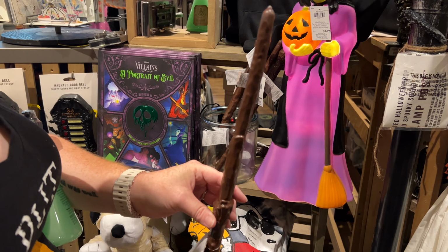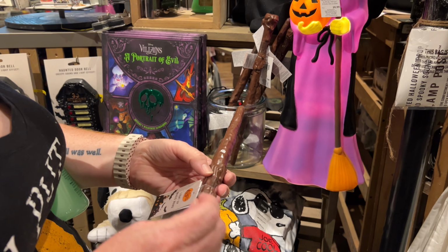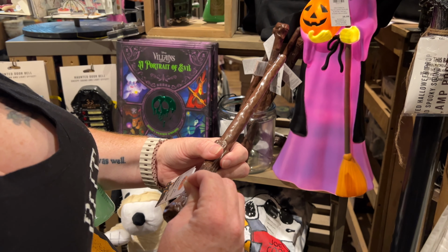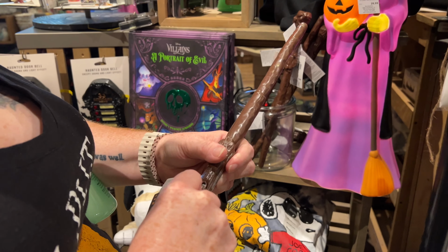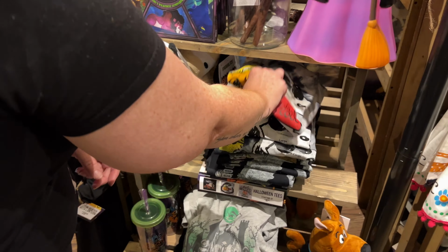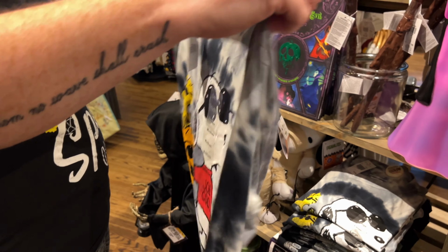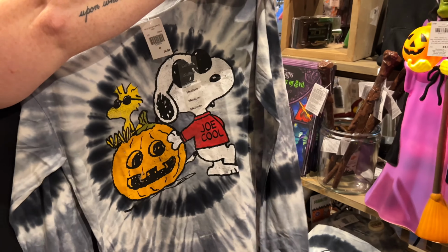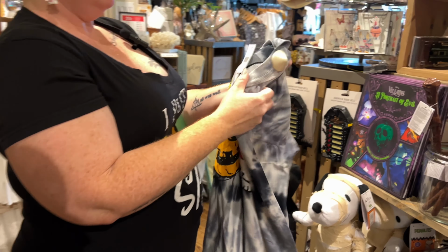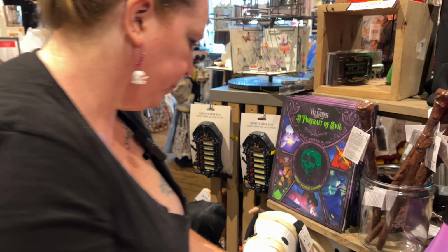Okay. So that's kind of cute. Really light too. It doesn't even feel like the batteries are in it. So that's cool, but it takes like the little tiny batteries. Might be hard to find. They have Snoopy shirts, which I might need to get. Oh, it's long sleeve. How cute. Nothing on the back. And it is $25. That's not too bad for a long sleeve shirt, right?